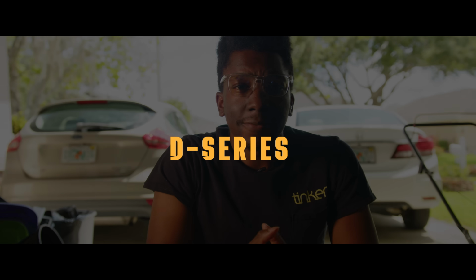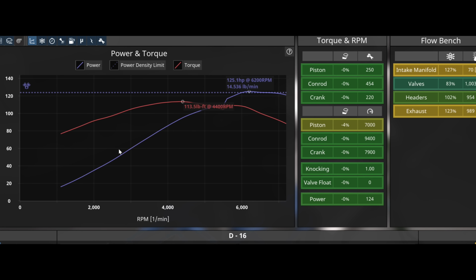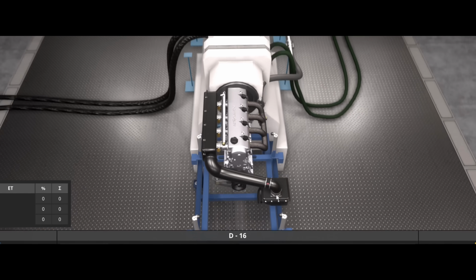Alright, so the D series. This is Honda's most basic 4-cylinder. Found in everything from Civics to Del Sols to the first gen Integra. There's the D16 Z6 and D16 Y8. Both came with Vtec, and both were tuner favorites for years. You get a single overhead cam, aluminum block, simple design.